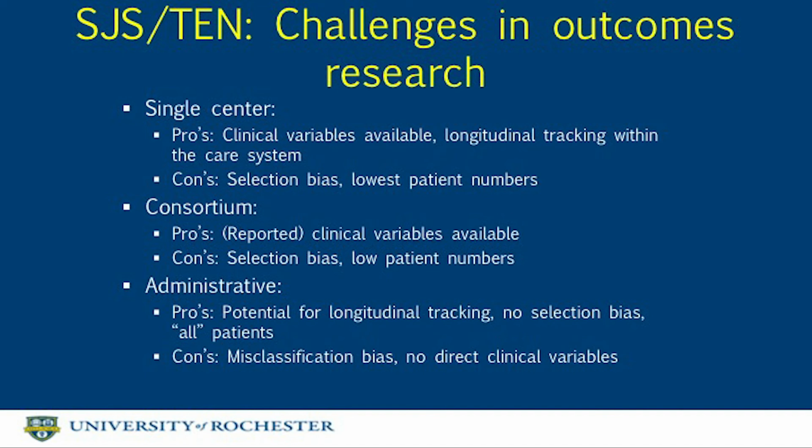But there is a selection bias. There's a specific management style of an attending or team of attendings. Consortiums have lower, though not as low, patient numbers, but there is, again, a selection bias of all being from a specific type of facility. Administrative data has the ability for longitudinal tracking without any bias associated with facilities, and it's, quote-unquote, all patients, but there is the possibility for bias from lack of reporting of diagnoses, and there aren't necessarily direct clinical variables.